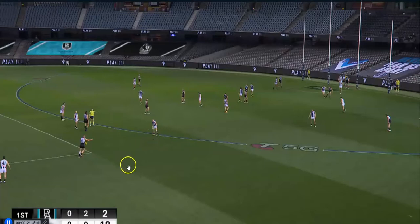Early in the first quarter, Port Adelaide's just won a free kick about 55 meters out from the front of goal. So outside the range of the kicker to be able to kick the goal from there, but in a really dangerous position on the ground. So what we're going to watch for is how Collingwood, in white, tries to win the ball back and tries to exit out of the defensive 50 under so much pressure from Port Adelaide. So let's run it through a little bit here.